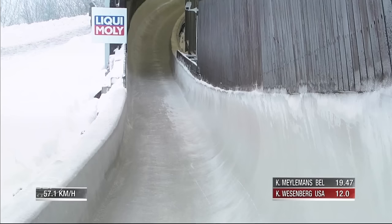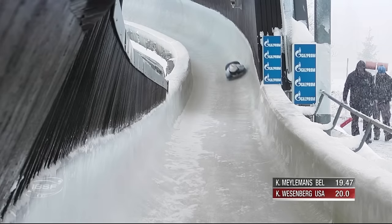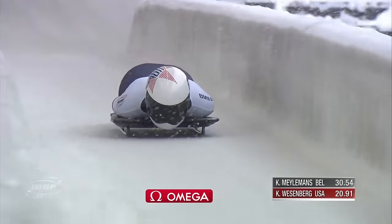She's also been switching sleds back and forth. She's been going from the Protostar sled back to the Bromley that she was originally on. Today, she chose to go with the Bromley sled, and I think she just feels more comfortable on it, and hopefully she gets the result that she's looking for.